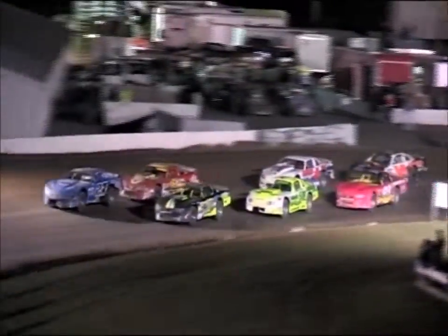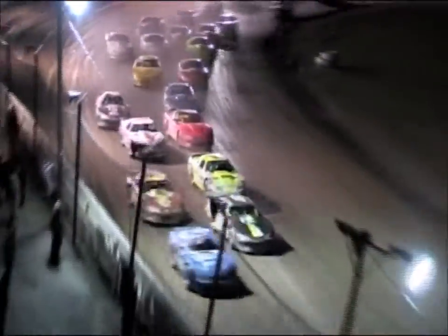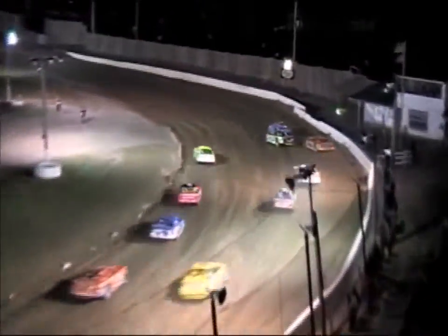Pace trucks to the safety of the infield, and we're back underway. Out of turn number 4, they come down the front straightaway. Your race leader is the defending track champion Nicky Stone. Robbie Speed's way high in turn number 1. He kisses the outside wall. Now he spins it in turn number 2. And will we be back under yellow? Nope, he keeps it rolling.